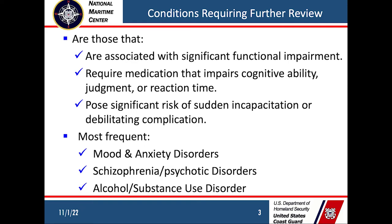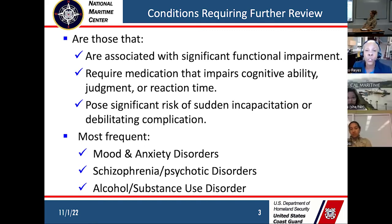So again, here are the basic points. Are you associated with significant functional impairment? Does your condition require medication that impairs cognitive ability, judgment, or reaction time, or does it pose significant risk of sudden incapacitation or debilitating complication? Most frequently, the things that are of concern are conditions that affect mood or cause anxiety. Obviously, schizophrenic and psychotic disorders in themselves are not a problem if they're well treated. So if you're getting proper treatment, you're seeing a professional, and the professional states that you're doing well.